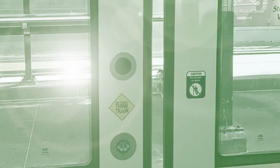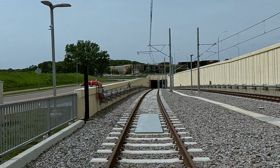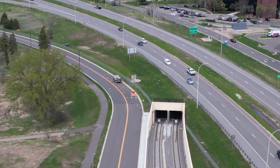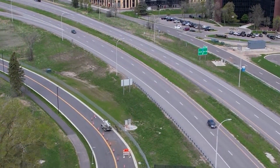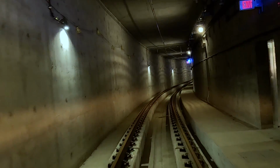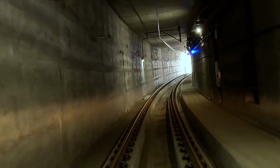As we depart City West Station, up ahead is the south entrance to the Highway 62 tunnel, a 582-foot cut-and-cover tunnel running under busy Highway 62. The tunnel was built over several years in 2 separate halves in order to maintain traffic in both directions on the crosstown during tunnel construction.